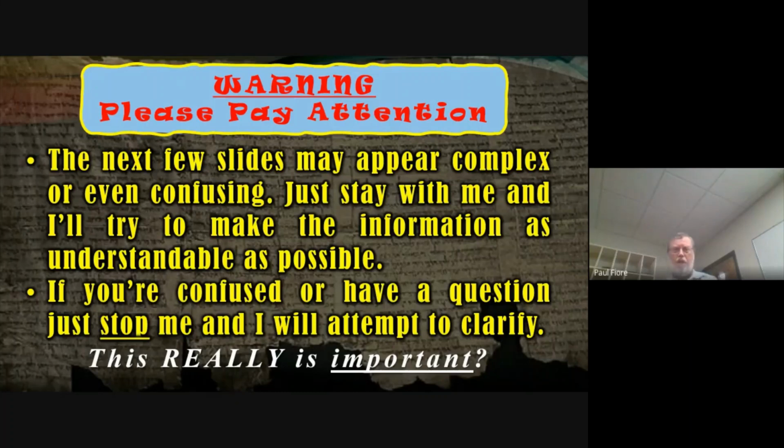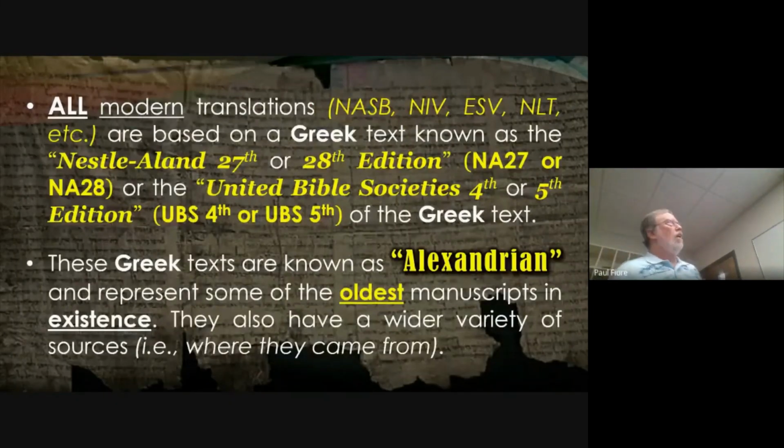Okay, so here we go, as best as I can do. All modern translations. Now, when I say all modern translations, what Bibles do I mean? Okay, don't worry about the rest of the slide for now. What are all modern translations? Anything that's not the King James. Boy, that's too simple an answer. I was hoping for some Bible versions out there, but yeah, you're right.